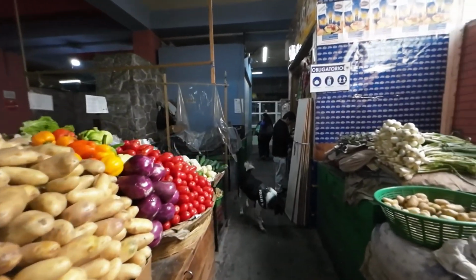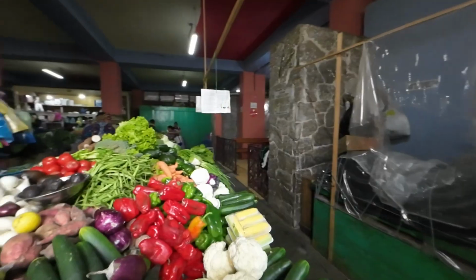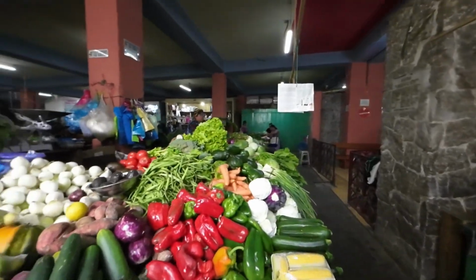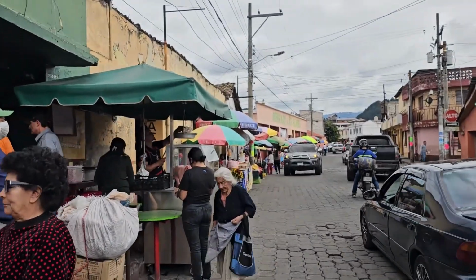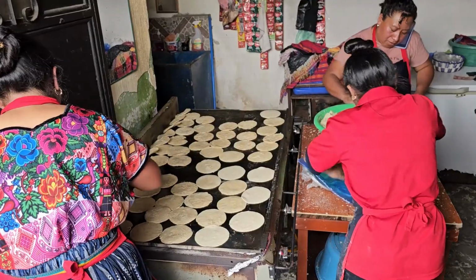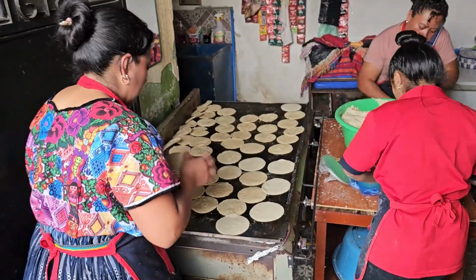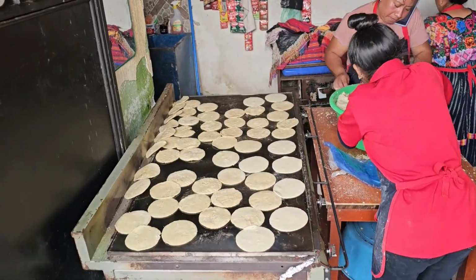We've got a great kitchen in our Airbnb, so we just need to stock up on a few ingredients. No meal in Guatemala is complete without tortillas. It is the staple here. We're going to get 50 pesos worth, which will get us a big stack. Head home for a spot of lunch.